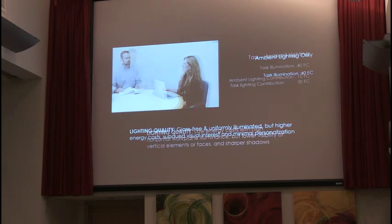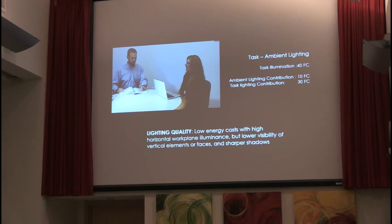And of course, we want to save energy, right? For the last few years, all we heard about is energy savings. It seems to me that energy savings means everything, but it is not. But anyway, what do we do? We go to task ambient. With task ambient, we use a minimal amount of ambient light, in this example about 10-foot candles. The rest of the 30-foot candles is created by a task light, which focuses on the task area. But the people and the objects within this immediate surround are actually in darkness.